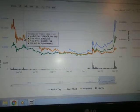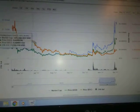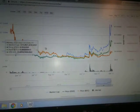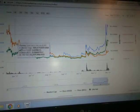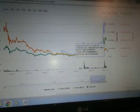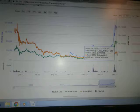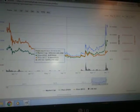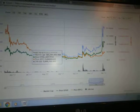The price of Bitcoin compared to Stellar back in June, and then here, and then in relation to dollars, and then here in relation to dollars, it's the opposite. I was curious: is anybody going to be able to tell me if that is any kind of indicator I should pay attention to?